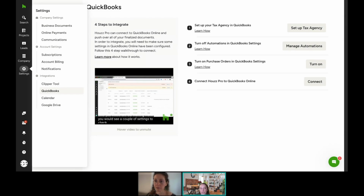This is a one-way transfer of information. Houzz Pro speaks to QuickBooks. QuickBooks will not speak back to Houzz Pro, but it will export all that information into your QBO account. It does have to be the cloud-based version of QuickBooks, so it must be QuickBooks Online.